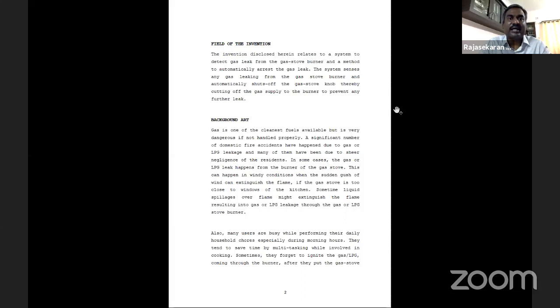Okay, and background art. Background art in the sense, what is the state of the art that you are aware of? What is the current scenario in the field to which the invention relates? What is known to you? This background art you can give or you don't have to give. If you are aware of it, you can disclose that. If you're not aware of it, there's no requirement for you to provide that.